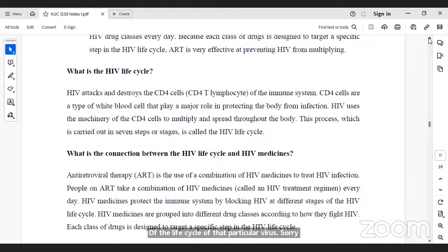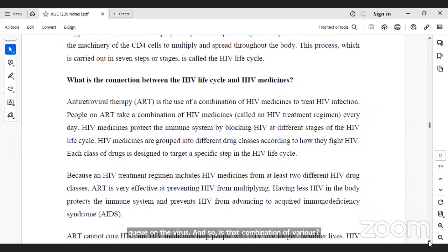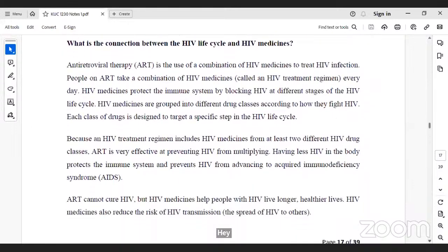So remember, we said for HIV, there is no cure. There's just treatment. You can only be treated, but you cannot be cured. So you use ART just to manage the virus, but the ART does not cure the virus. Okay, so ART is that combination of various HIV medicines that are used to treat the infection.